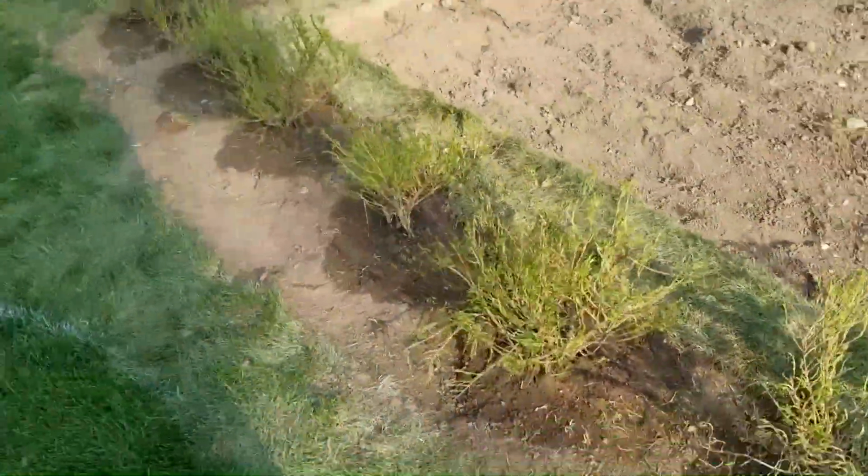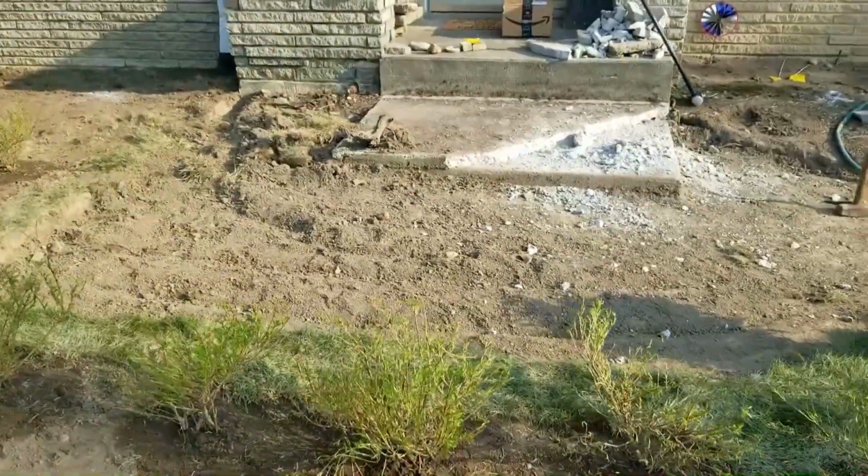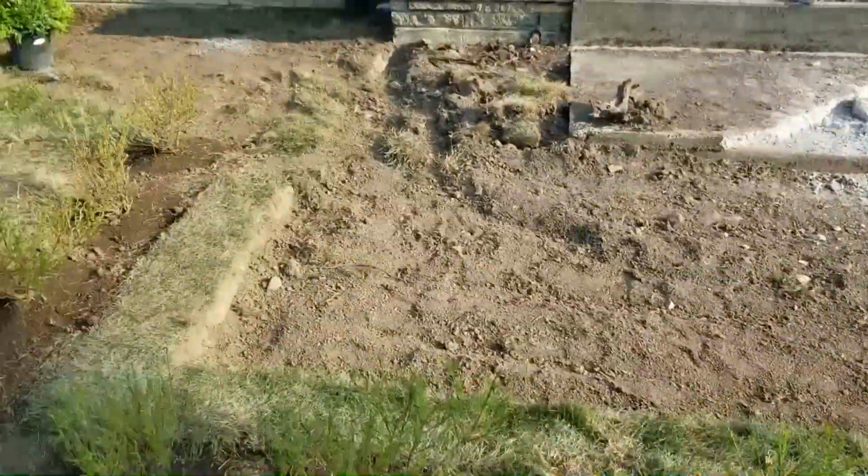This will make the hedge. We're gonna let this get up to about maybe like 3-4 feet tall, and it'll frame what will eventually be the patio here. You can see we're working away on that project.